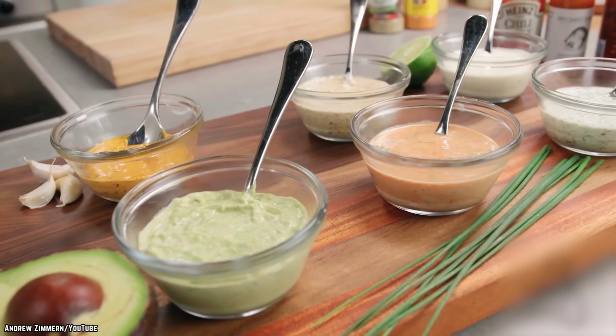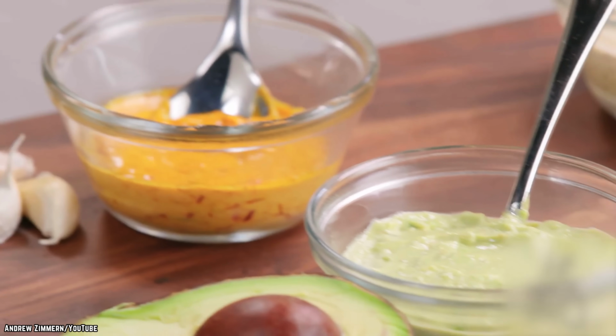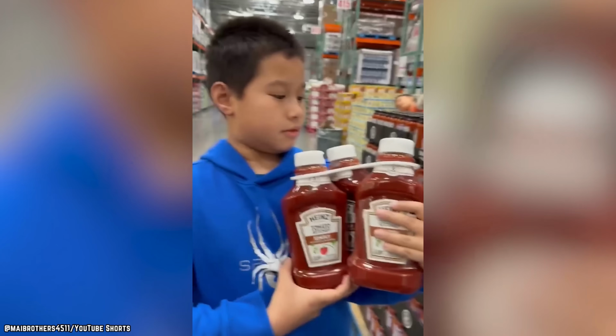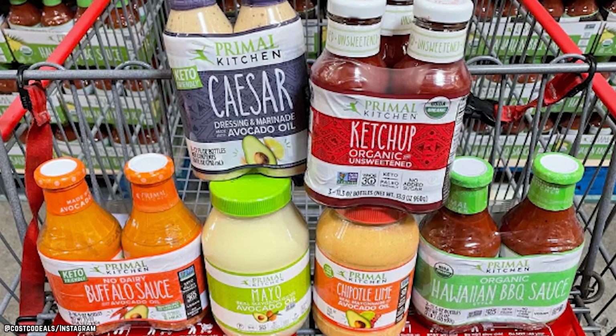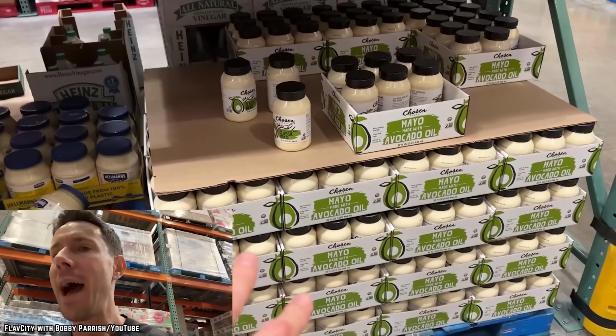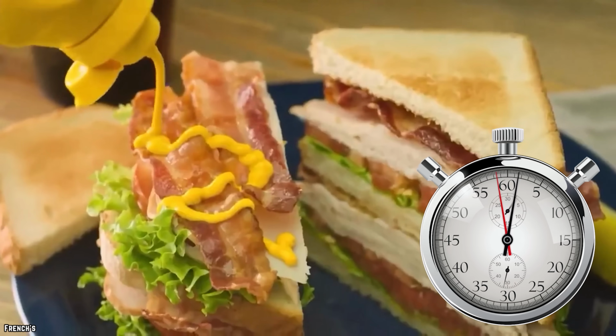Dips, sauces, and basic condiments do typically contain quite a bit of preservatives to maintain shelf life, but they don't last forever. That's a bad combination when paired with the bulk-sized Costco containers that actually do seem to last forever. Can't believe it. While some condiments that sit on Costco shelves can hang out there for quite some time, the clock starts ticking once they've been opened.